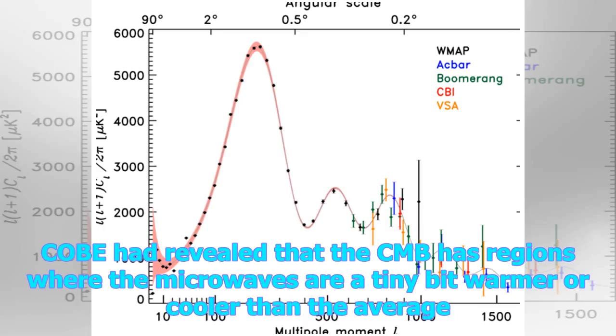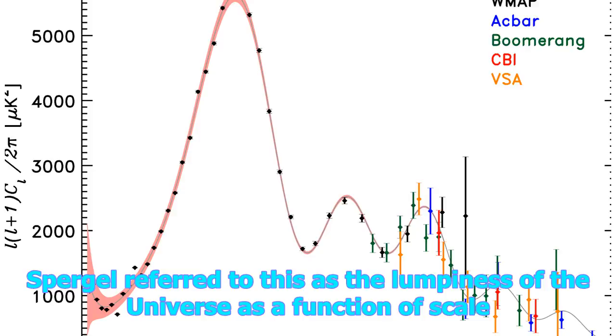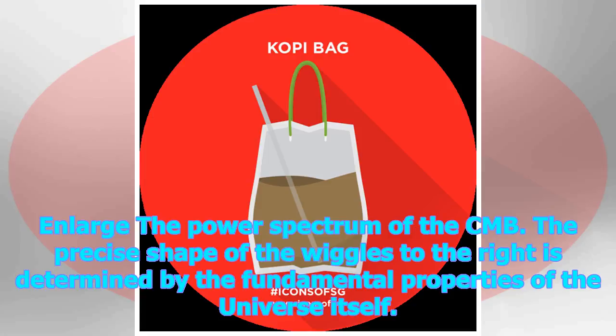COBE had revealed that the CMB has regions where the microwaves are a tiny bit warmer or cooler than the average. To learn more, we'd have to have precision measurements of the size and magnitude of these differences, a measurement called the power spectrum. Spergel referred to this as the lumpiness of the universe as a function of scale. The power spectrum of the CMB: the precise shape of the wiggles to the right is determined by the fundamental properties of the universe itself.